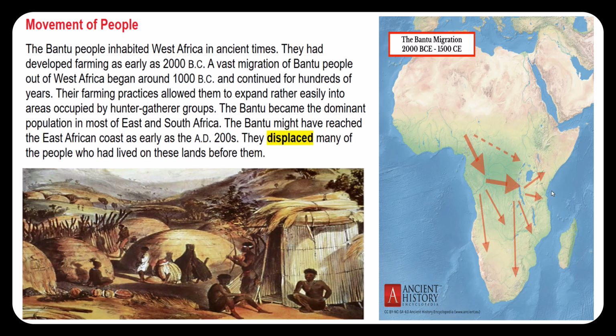Question number 7. Which group of people lived in West Africa in ancient times? The Bantu people. Question 8. What did the Bantu people develop as early as 2000 BC? Farming. Question 9. What did the Bantu people begin to do around 1000 BC?